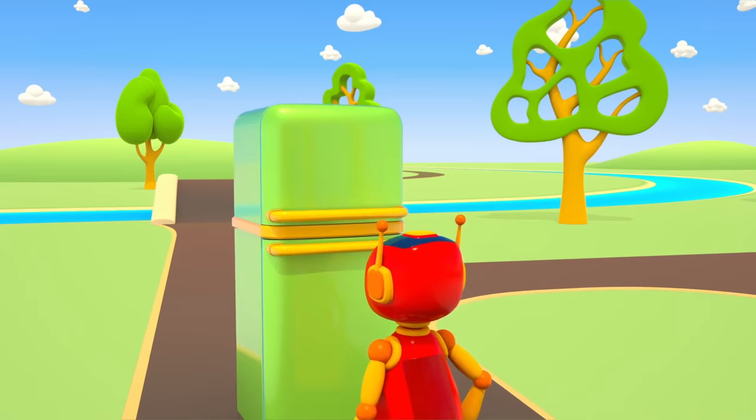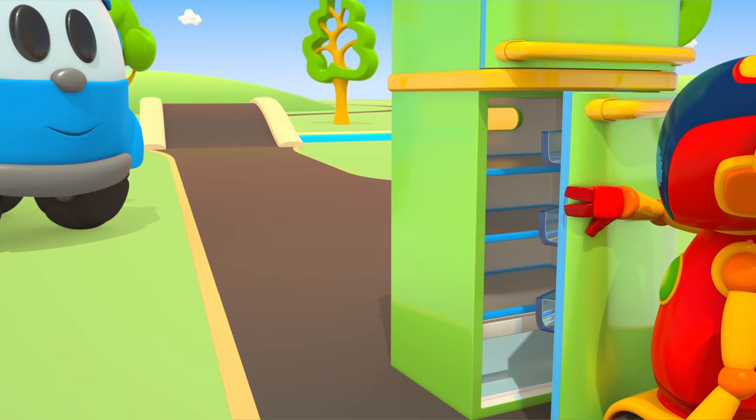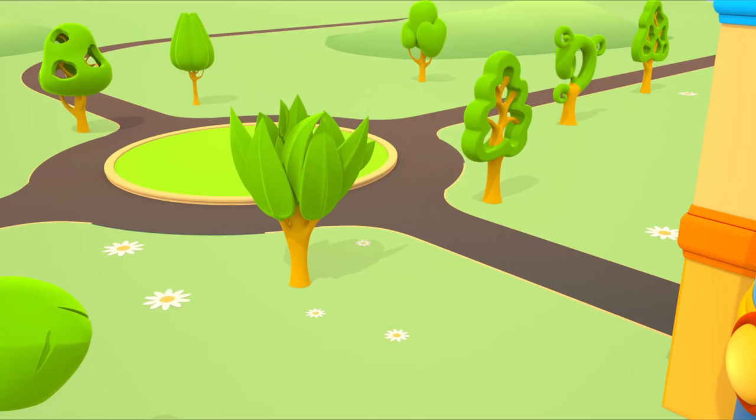Robot, check. The light bulb is on. Leo, look. There should be a compressor to compress the gas. Leo goes home to look for the compressor.